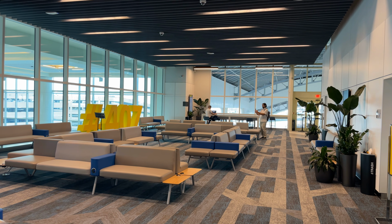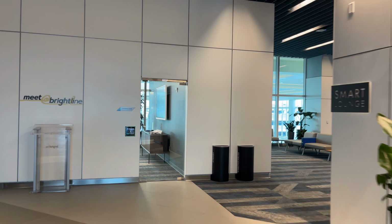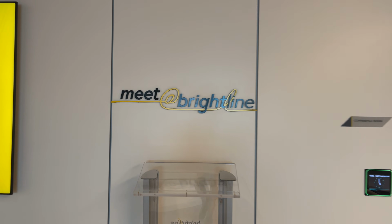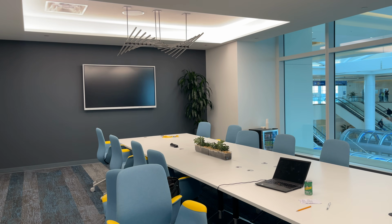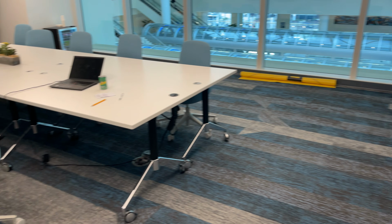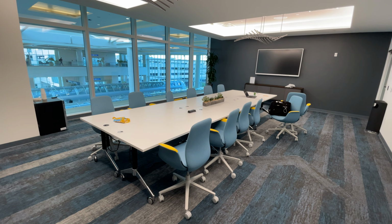The Brightline Kids Play Space is also found in the Smart Lounge. Meet at Brightline is Brightline's public conference room and is also found on the western side of the station. The conference room includes a large table with seating for 12 people, 2 screens, and a large whiteboard. There's also a small drinks fridge in the corner if you get thirsty.